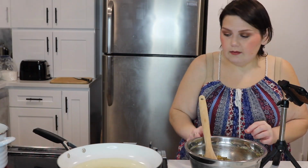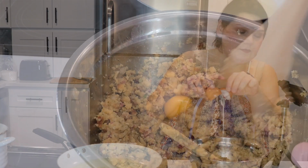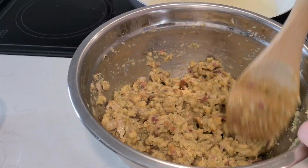All right, let's not burn ourselves. All right, I've got an egg that's going in. And a substitution you can make, instead of using bacon, you can use ground sausage. You can use any sausage you like, which actually tastes really good with cornbread dressing. I didn't have any, I only have bacon, so I decided to use bacon. Who's really gonna be mad about bacon, right? Another thing you could do if you want is add in some chopped pecans.